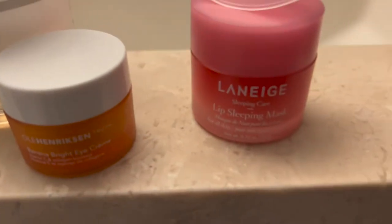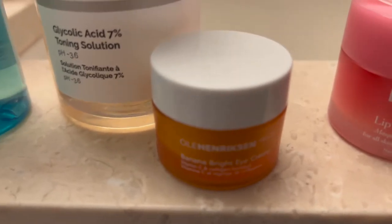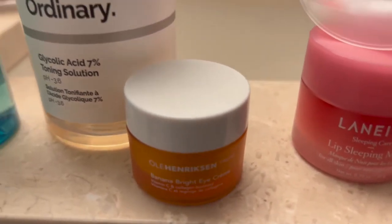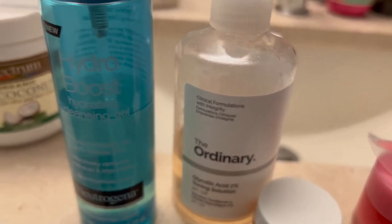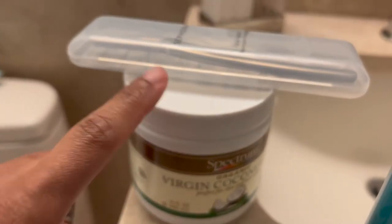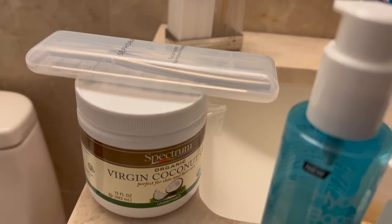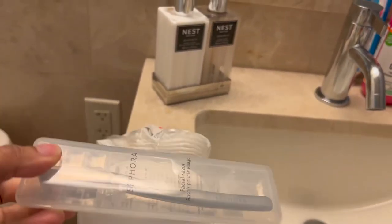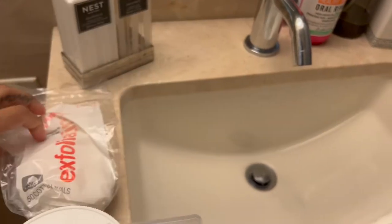This is the Laneige lip mask. This is, I can never pronounce this, like Olehenriksen. Or this is a Banana Bright Eye Cream for under your eyes. Some toner. Hydro Boost Cleansing Gel. Some coconut oil. I'm going to use this when I do my dermaplaning, but I'm actually thinking of changing my mind and using sweet almond oil. But I'm going to use one of those two things. This is my dermaplaning tool, and some cotton swabs.